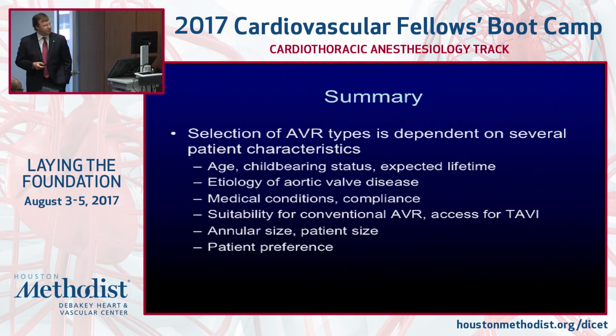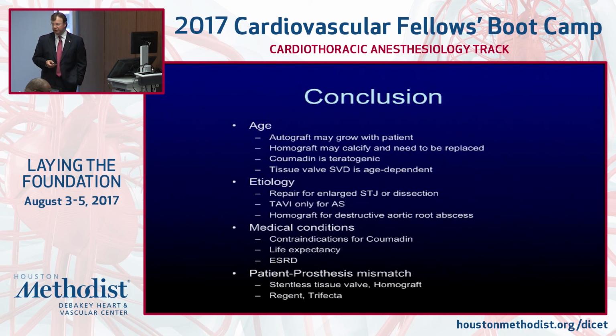So in summary, selection of the AVR or MVR types is dependent on several patient characteristics. You have to think about age, childbearing status. If you're going to have a mechanical valve and you're a young woman, are you going to be getting pregnant, have to be on Lovenox or be in the hospital on a heparin drip because Coumadin is teratogenic? What is your expected lifetime? Think about the etiology of the valve disease, suitability for conventional AVR or access for TAVR, annular size and patient size, and take into account the patient preference as well.